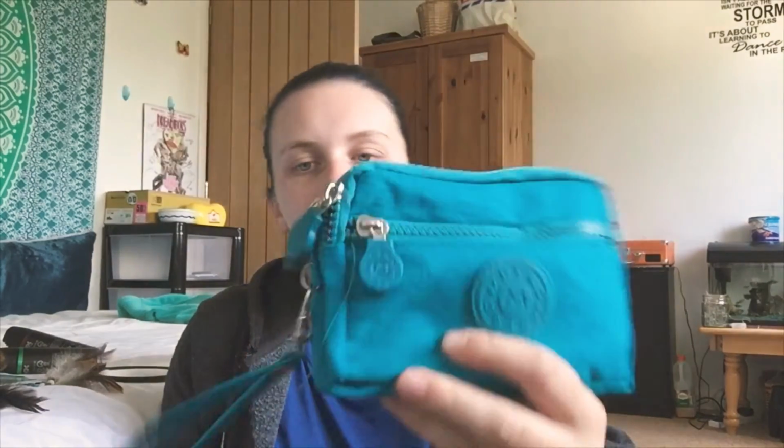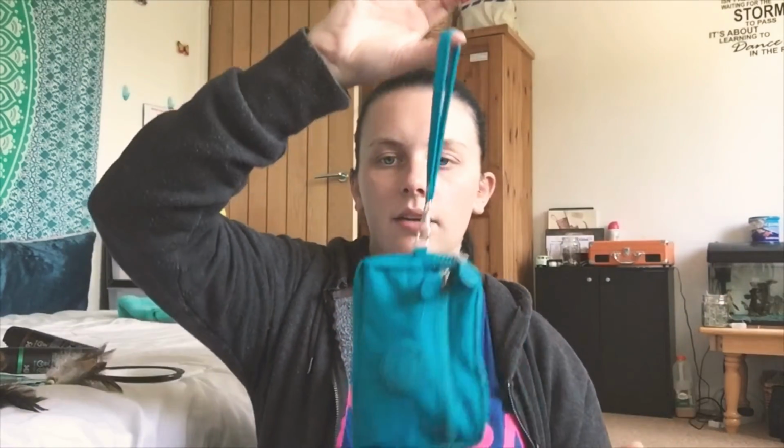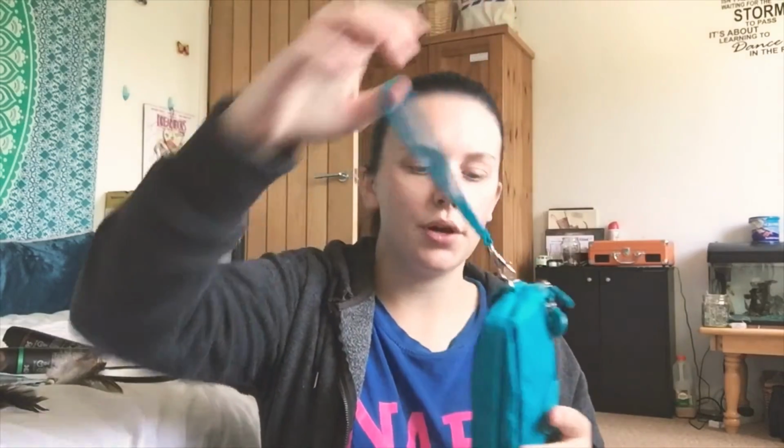This is branded by Metro, and it's got three pockets. The back pocket I've got my cards in, front pocket I've got change, and then this little front pocket here I've just got a lip balm, my ID and two hairbands. And then it's just got the strap that you can attach to the side, which is pretty cool.